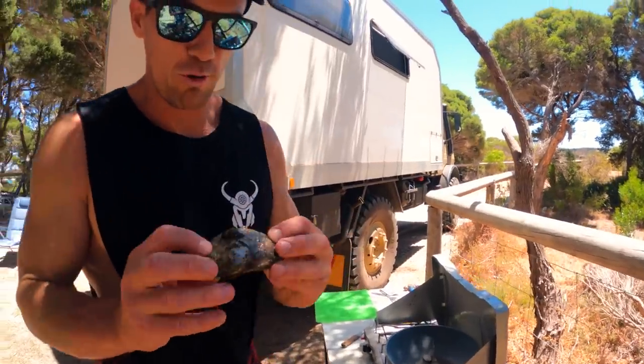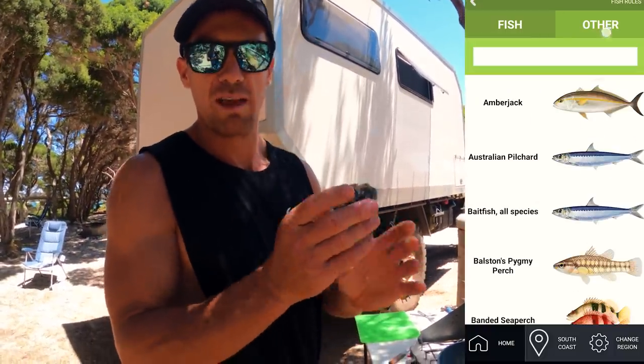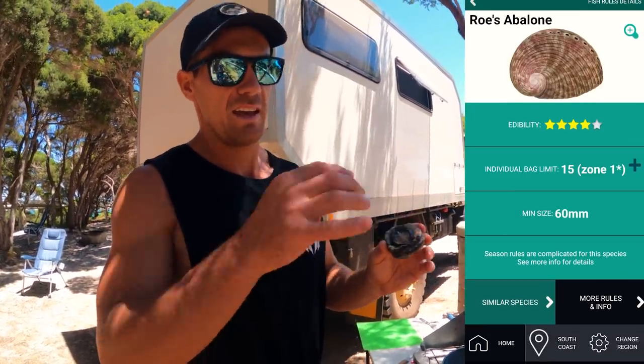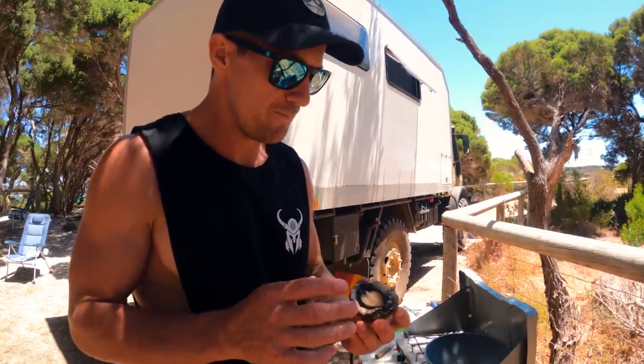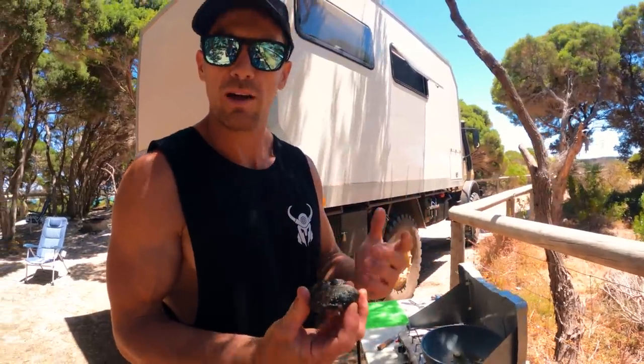Okay, so these are called rose abalone. Now you're allowed 20 per day per person with a license, which I have. And that is in the south region. You're allowed 20, normally it's 15 in the rest of WA. Now, this type of abalone is also called a pawa in New Zealand.